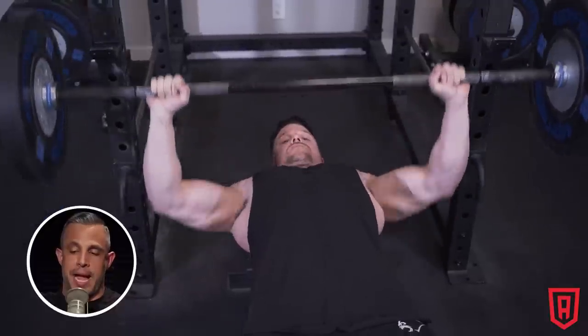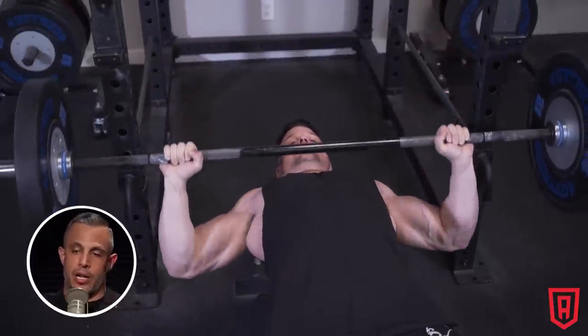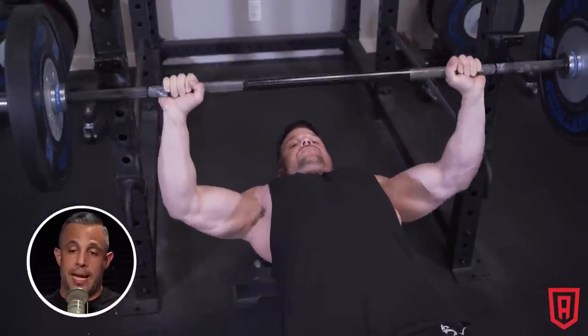Back to the chest press, if you look at the action of the pec, it's horizontal adduction of the humerus, the upper arm bringing it across the body. With the barbell, I'm fixed with my hand. I can't bring my hand in any closer. With a dumbbell, though, I could come up and bring them together to get more of a range of motion.